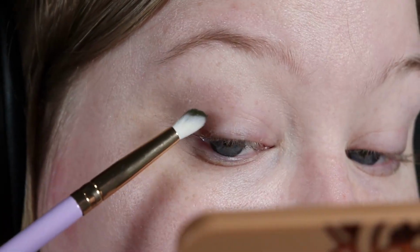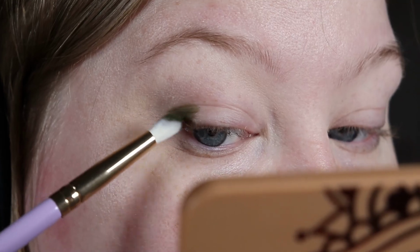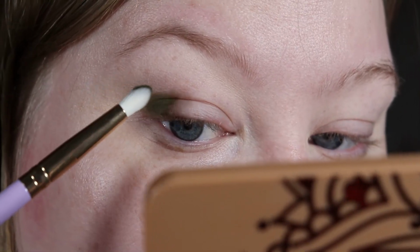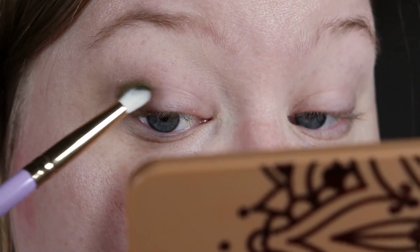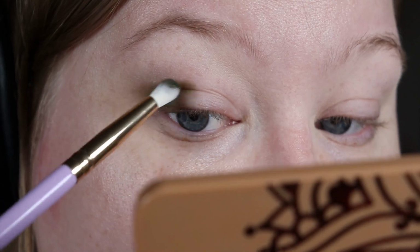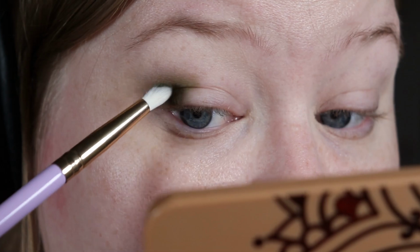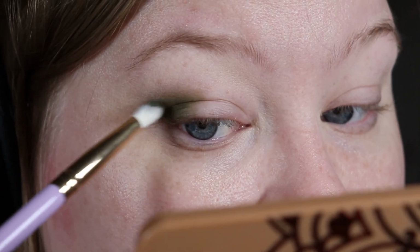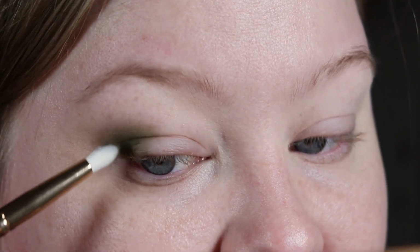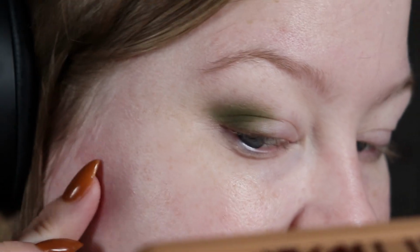Now with that shade Nettle, I'm going to use my Cosmic Brushes number 3 brush. It's a relatively detailed brush and it's a little bit pointed, so I think it's perfect for the crease. And this shadow is applying very pigmented. And it looks like it's blending extremely well too. And it's not necessarily as dark as I thought it was going to be. And do ignore my redness here, it's just something I've reacted to.